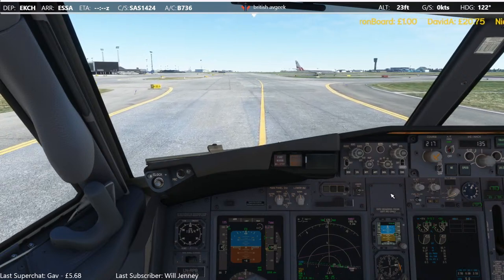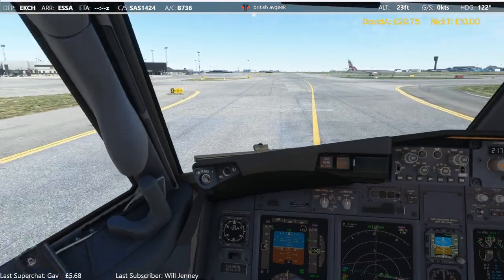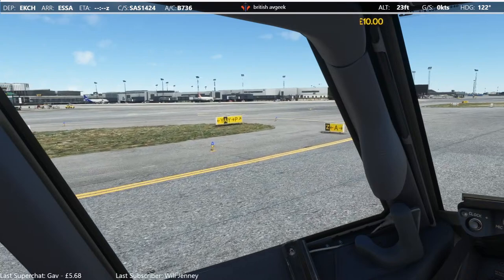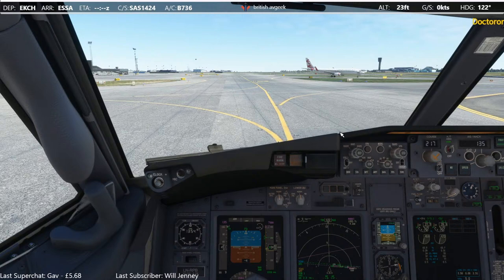Velocity 44, continue taxi, holding point Alpha 1, runway 22 right, via Alpha, cross 12. Holding point Alpha 1, 22 right, cross 12, velocity 44. Scandinavian 1214, give way to the velocity Boeing 738.